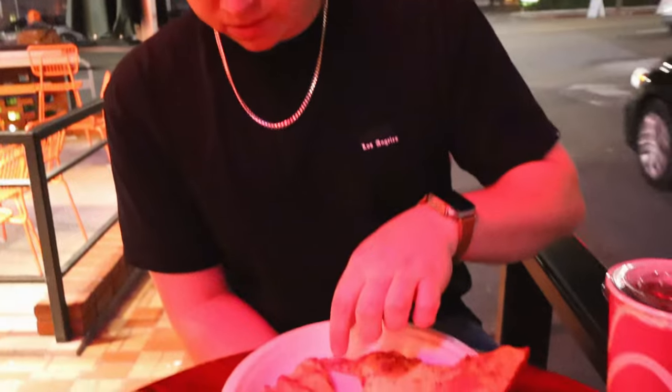I'm hungry. First slice. Oh yeah, I got pepperoni. It looks fucking red on camera. We got triple full cheese. Let's see if it's crust or not. Give me a rate out of 10.